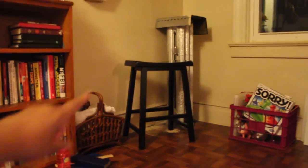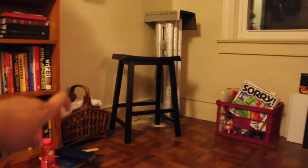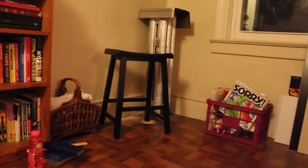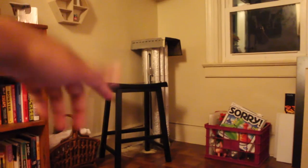That basket I was hoping would have sat on top of the radiator, but it's too big. So I sat it down there with some stuff in there that I'm gonna be using for backdrops when I'm doing different videos. And then that bench is actually from my kitchen, but it's gonna stay in here. And I hope to film some videos for you guys over there.